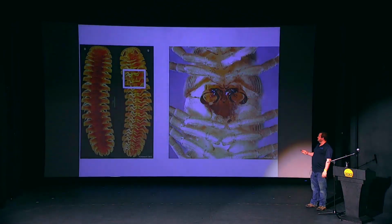But of course, we've gotten into molecular techniques recently. And this is just to show you the wide variety of what gonopods can look like. They're up here, usually near the head.